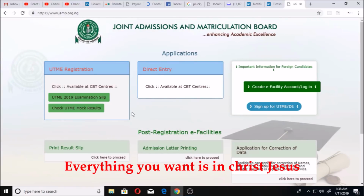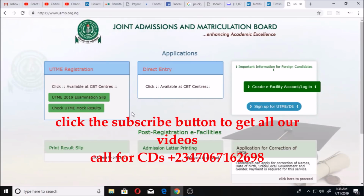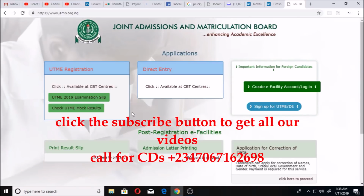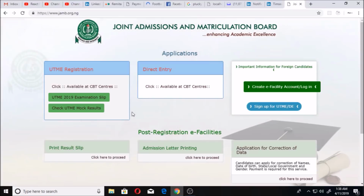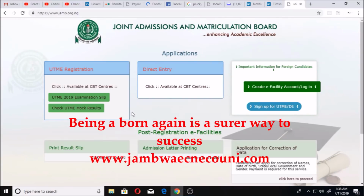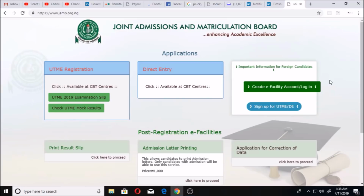The JAMB exams are starting today, being the 11th of April 2019. So once you're done writing your exams, it's likely that your results will be out maybe today or the next day or the next 2 days. So you should be able to check your results when you're done writing and when it's out.